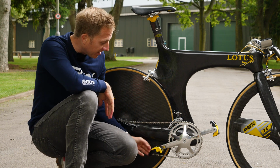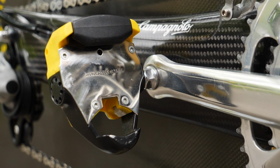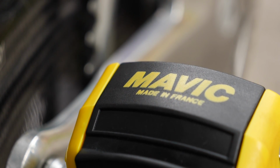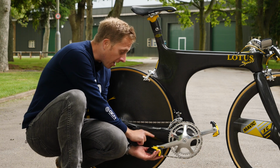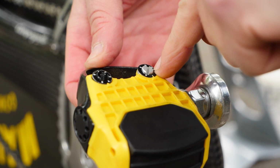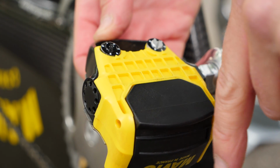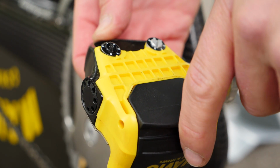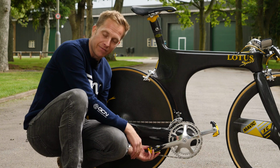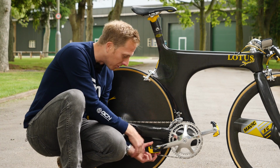But then fitted into the end of the crank arms, we've got a pair of Look pedals, but this is the Mavic variety, right? So these are super interesting too, because check out this here. You've got the tension and also the float screws on the underside. And actually part of the pedal moves against the other one. I can't recall this on them. My memory has obviously slipped some useless information over the years, but this is one bit of information I'm glad to have recaptured.